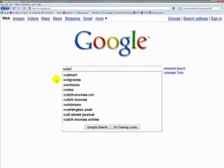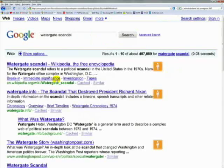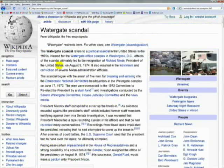At its best, Wikipedia can give you context, the big picture, an introduction to a big and complicated issue that you might not know anything about. For example, let's say you've been assigned to research the Watergate scandal. If you type Watergate scandal into Google, the Wikipedia entry comes up first. This is a very informative, very extensive Wikipedia entry.